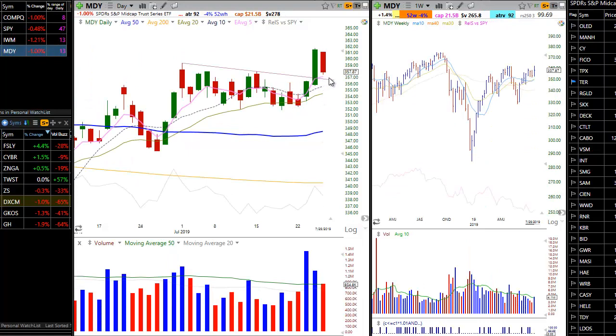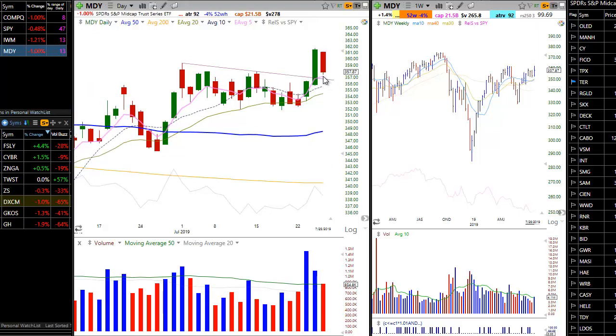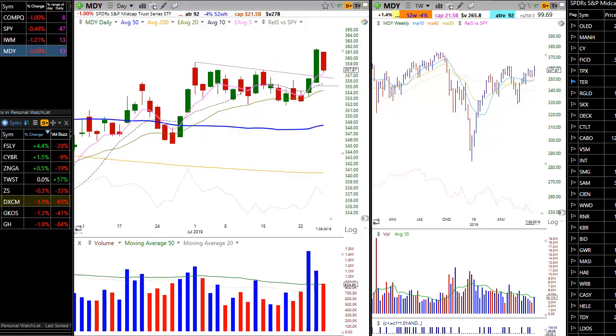MDY, same boat, a little bit more strength though. Held above the downtrend line, breakout. It's above the 5-day MA, above the 9 or 10-day MA and 20. So looking pretty good. I think it's fine as long as it holds above this 355-ish area. It could chop around and go sideways, so looking pretty good right now.